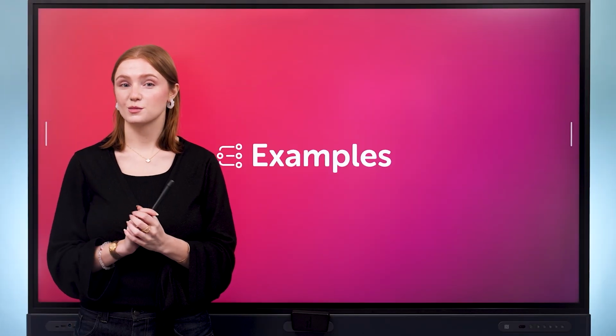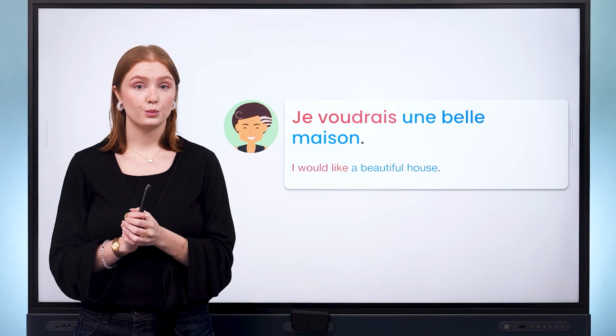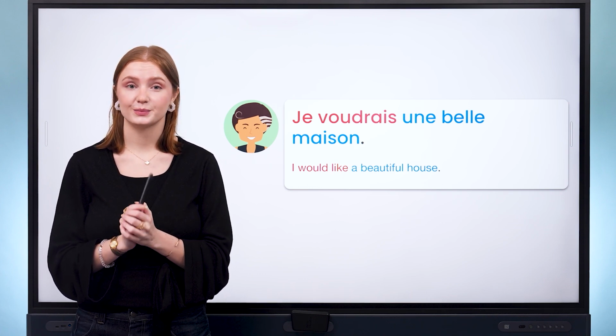Now let's look at some speaking examples. Je voudrais une belle maison. I would like a beautiful house. Can you see how the second pattern applies here?